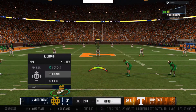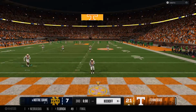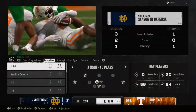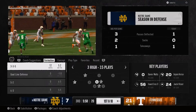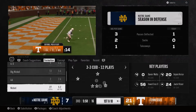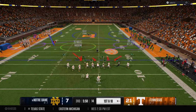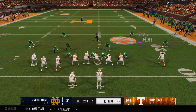Notre Dame will kick it off to start the second half. Fielded in the end zone. It's Staley. Tackled at the 14. Not very good field position to start here. Volunteers' powerful offense back out on the field. This group has been clicking. They've really built momentum. Can the defense make adjustments and come up with a stop here?